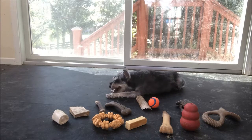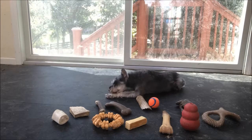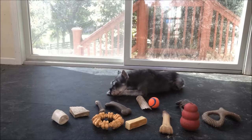The other thing we don't suggest are any plush toys or things that dogs can rip up very easily. Those can also have pieces swallowed and be harmful for the puppies. And lastly, cooked bones. Anything raw is great for puppies. Bones that you want, different things like that, you freeze them, they last longer.